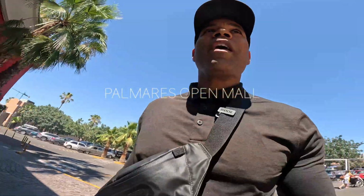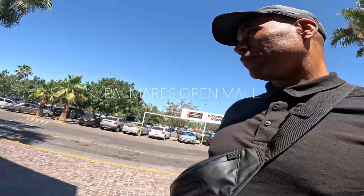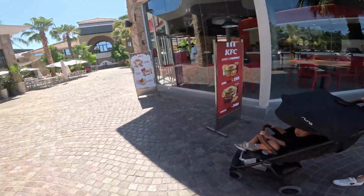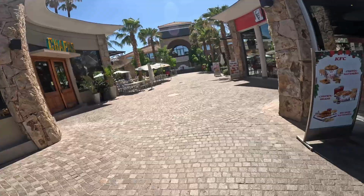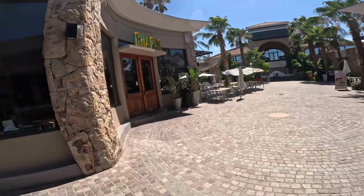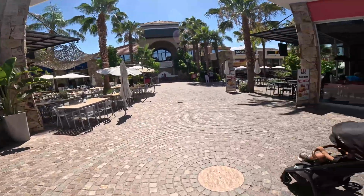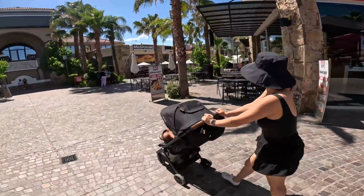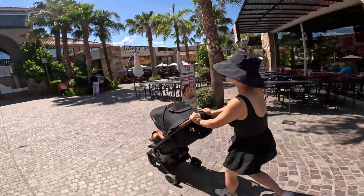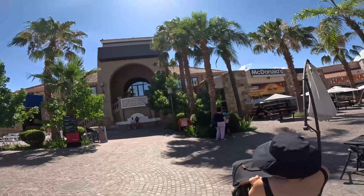All right, guys, so we're at Palmares Plaza, an open mall. Not too sure what's all here, so we're gonna just take a look around. We noticed a few restaurants off the top. We have McDonald's, KFC, some place called Chappas, and one of the best steakhouses, Don Mario's, is here. So we may check that out on a different day since we just ate. But yeah, we're gonna just walk around and get the vibe and get an idea of what's here.